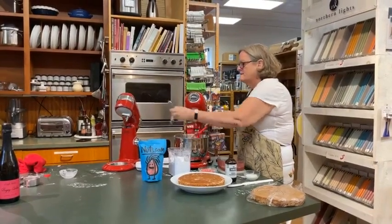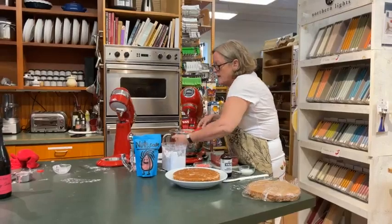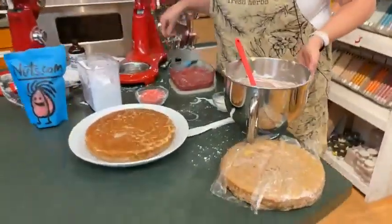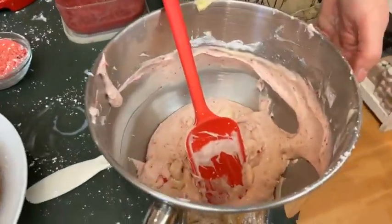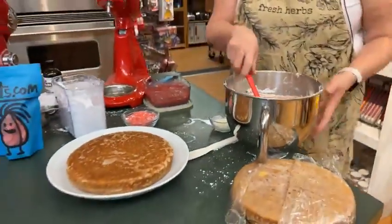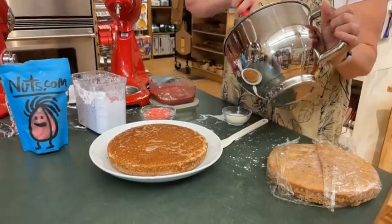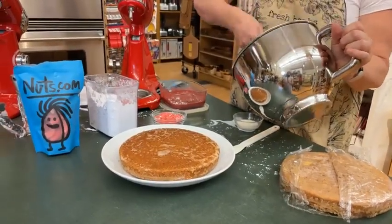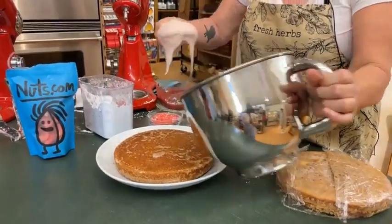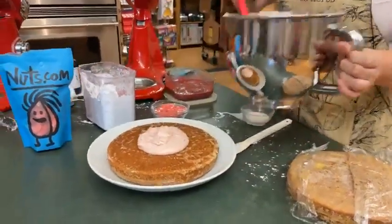Okay, so you can taste it at this point, see if it's strawberry-y enough for you. Like I said, the recipe says to use freeze-dried strawberries. I like putting the fresh strawberries in it. It appeals to me. So yeah, this is going to be really runny, but that's okay, folks. Just bear with me. You could also refrigerate your icing a little bit before you ice the cake. We don't have time for that nonsense.